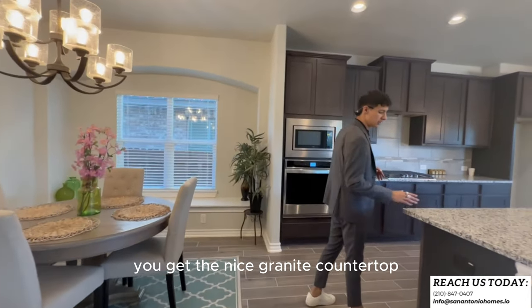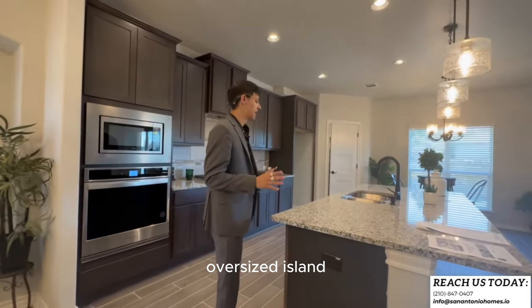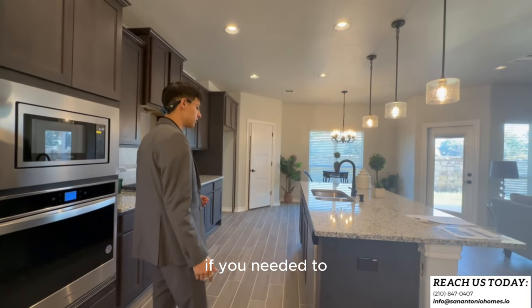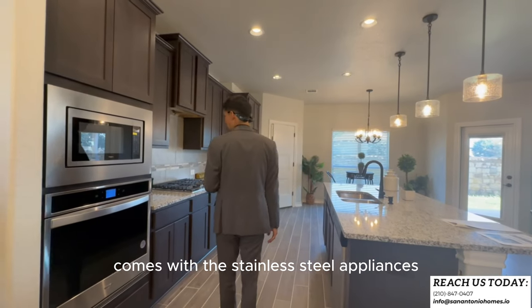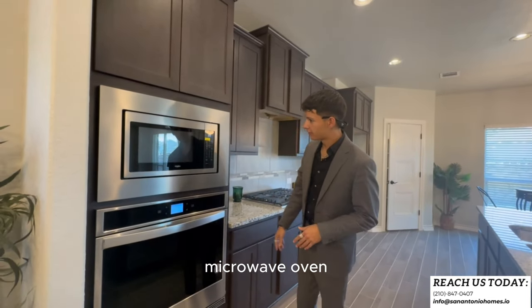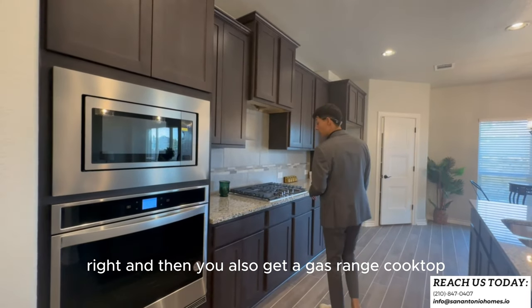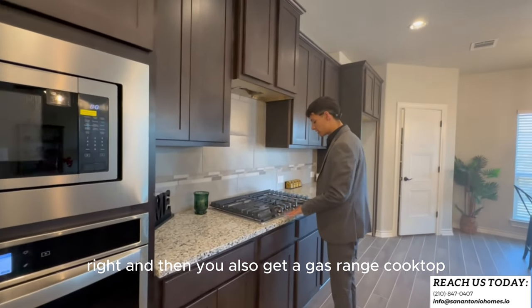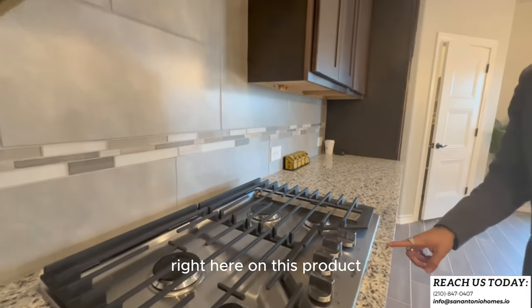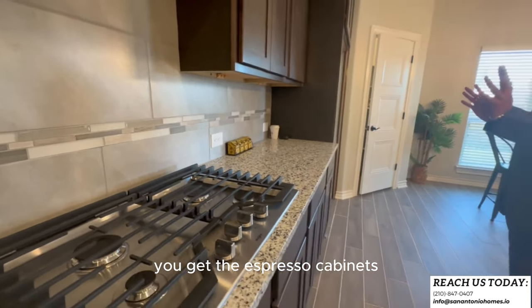In the kitchen, you get the nice granite countertop, oversized island, big enough to fit some bar stools on the other side if you needed to. Comes with the stainless steel appliances. You got the built-ins right here, microwave, oven, right? And then you also get a gas range cooktop in this floor plan, in this community, on this product. You get the espresso cabinets.